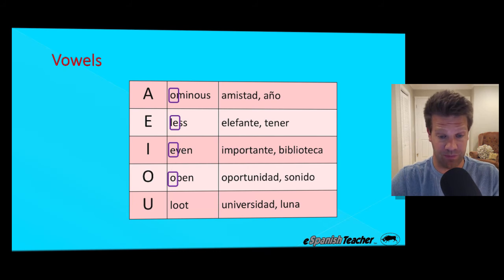Finally, the Spanish U is pronounced like the U in the word "loot." So in Spanish, we would say universidad, U, U, universidad. And also luna, universidad and luna. Feel free to pause this slide and repeat. Go back, rewind this slide, and go through these words again if you're having a difficult time. But this is a great starting point for anyone wanting to learn how to pronounce Spanish. The Spanish vowels, that's like step one.